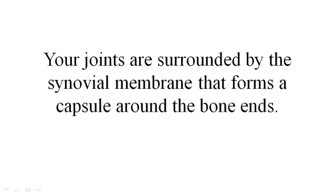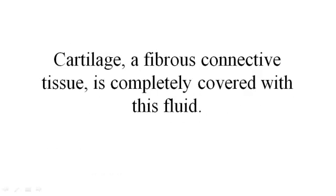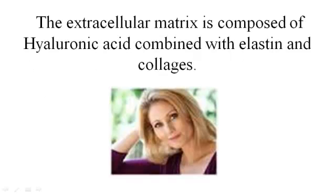Your joints are surrounded by the synovial membrane that forms a capsule around the bone ends. The synovial membrane produces synovial fluid that is found in the joint cavities, which act as a lubricant, nutrient carrier, and shock absorber, thus protecting the joints and bones from damage that may result from external forces. Cartilage, a fibrous connective tissue, is completely covered with this fluid. Since cartilage contains no blood vessels, the synovial fluid is the only way for nutrients to be supplied to the cartilage and for waste to be removed from it.